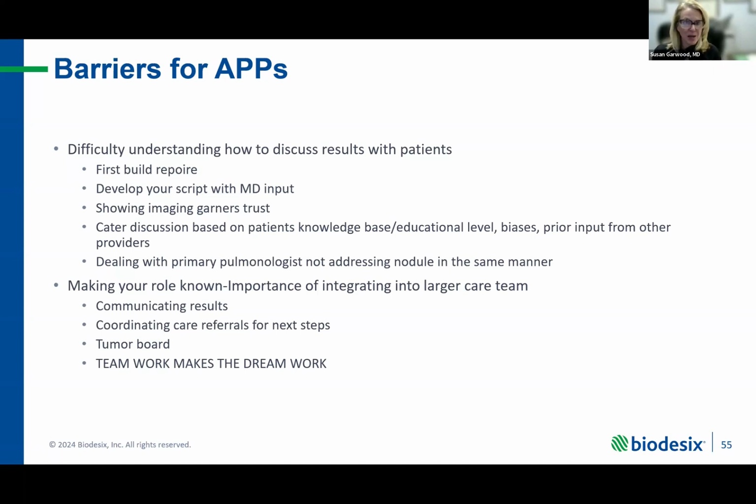I've been followed by a pulmonologist who's only ever talked about sleep medicine with me. Why did I never get screened before? Why did I never get offered this? Why did they not say that they saw something on an x-ray? These are hard things to get out of, and APPs are perfectly capable of diverting that patient and getting them back on track.